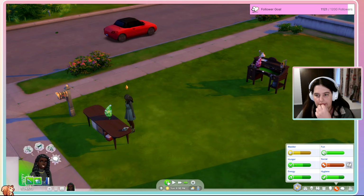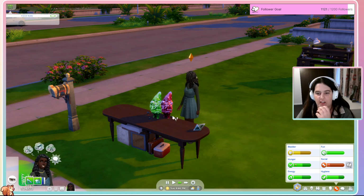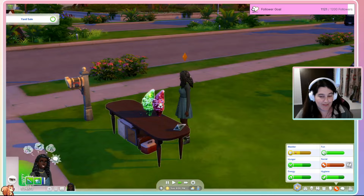So we're gonna stock it. And then we will turn the table and start yard sale. We've marked up to 300%. So it's really fun. Like, I've had it for a while and haven't played it. And now I'm like really enjoying it.